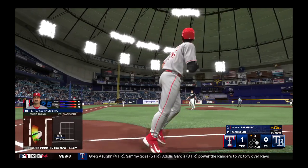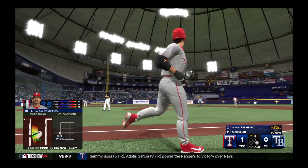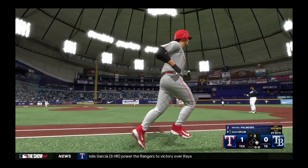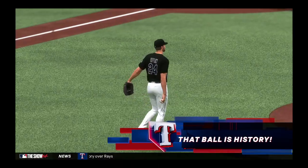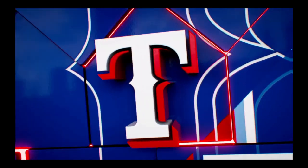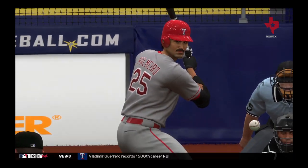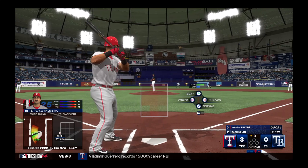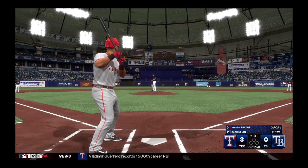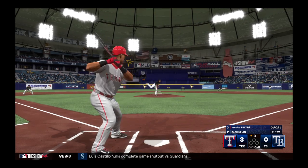Oh, now this one's high and deep, way back there, on its way, gone. He circles the bases, his second home run of the series, and they add a couple more. It's 3-0. One pitch, one swing, one home run. Yeah, you could say that's efficiency right there. Didn't need much time in the box to make an impact.